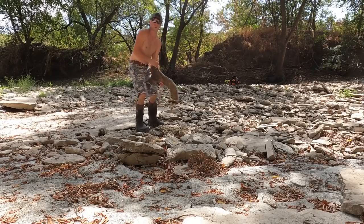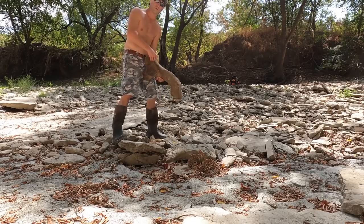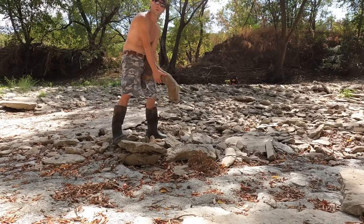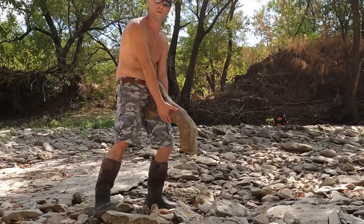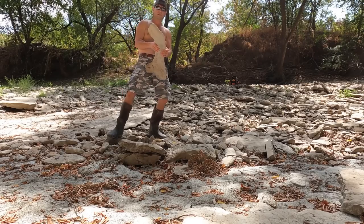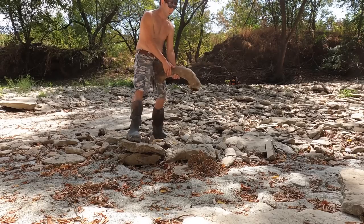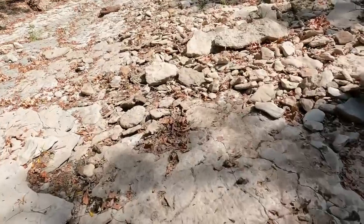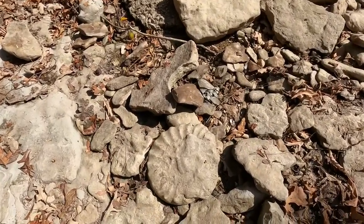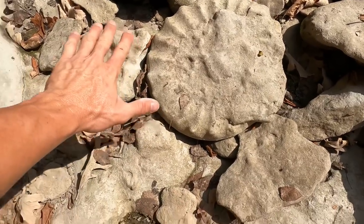Wow, check out this huge fossil. Man, that thing is massive. I can barely hold it up. It's gonna take both hands to hold this one up. Massive fossil. You can see right there how big it is. Is this a huge dinosaur? You know what? I noticed this right here. Yep, looks like it's a complete ammonite and a pretty good size one too.